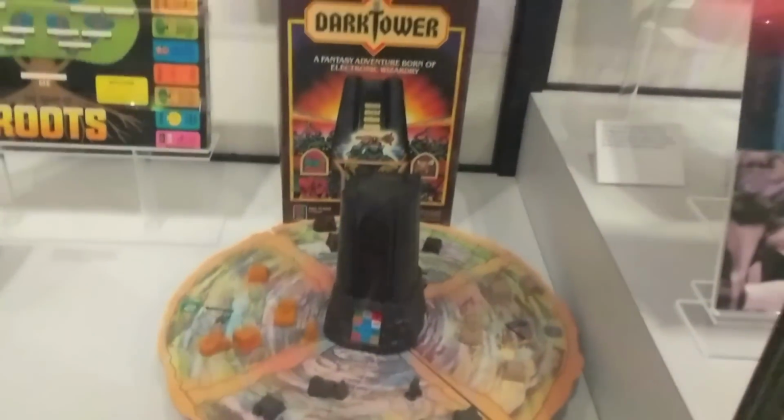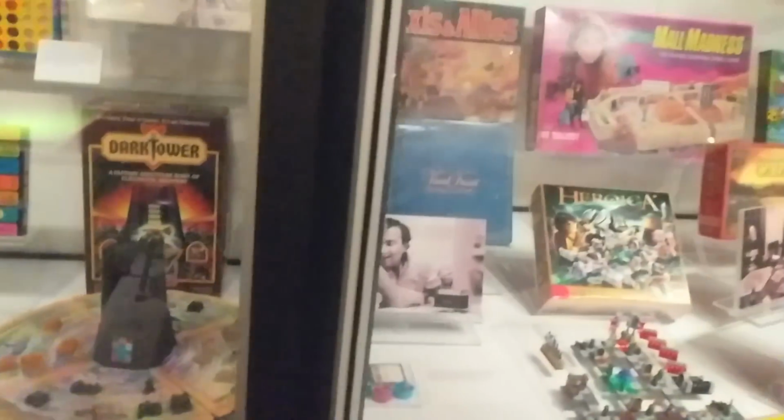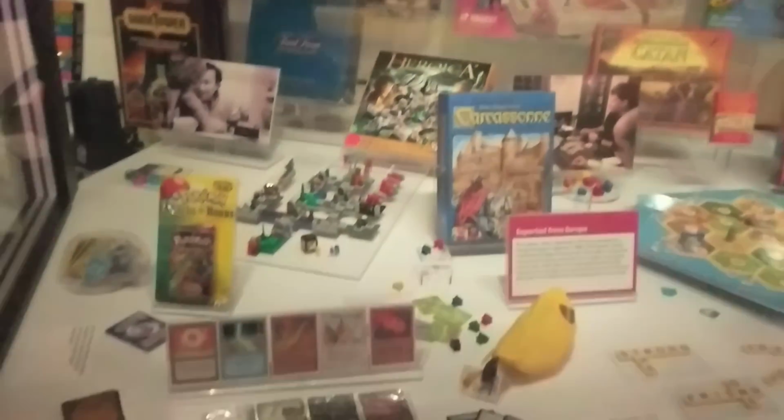That's a great game. I remember my brother had that when I was growing up. Didn't know how to play it, but I just thought it looked cool and sounded cool. Had an electronic element to it. Yeah, we got a Legend of Zelda board game up there.